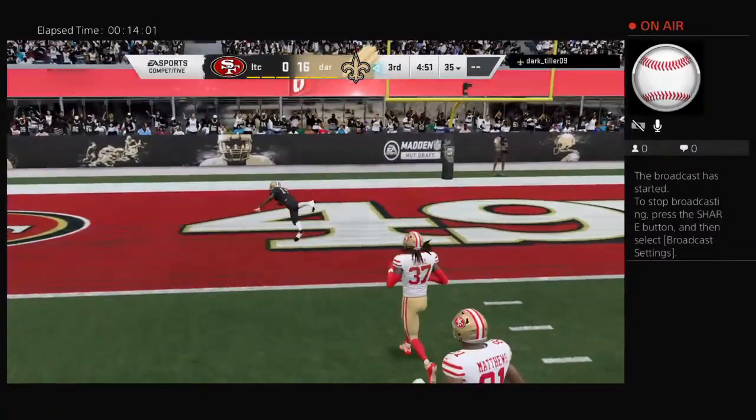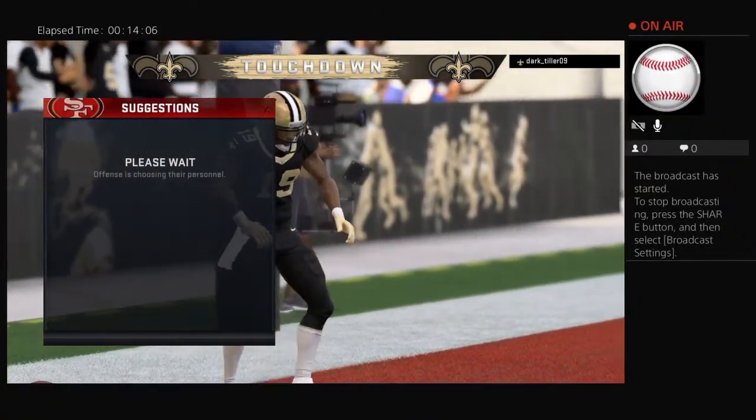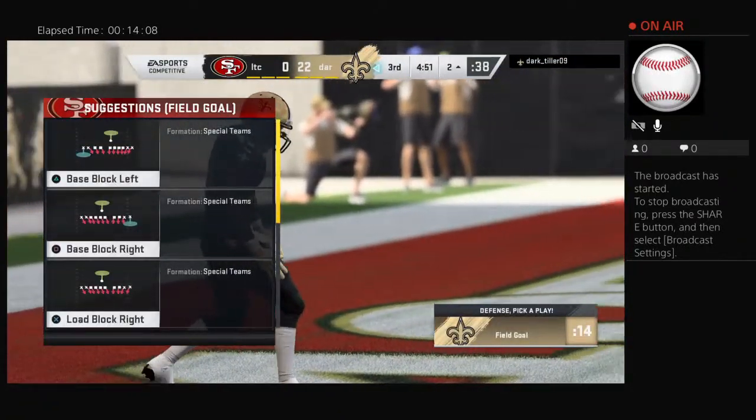10. 5. Brings the kickoff back 85 yards. And the Saints able to stretch that lead out further.